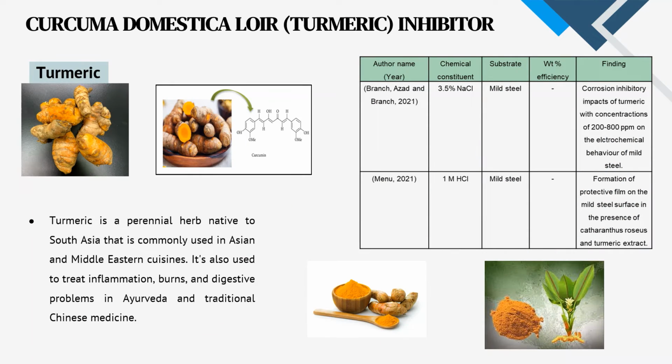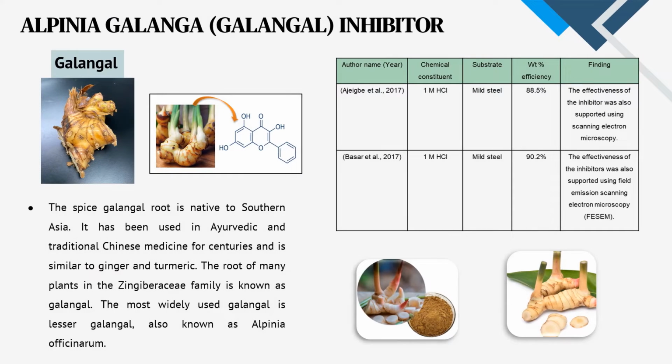This is the plant that I use for this study, which is Curcuma domestica Loir, turmeric. Turmeric is a perennial herb native to South Asia that is commonly used in Asian and Middle East cuisine. At the right table is the previous study for this plant. Next is the second plant that I use, which is Alpinia galanga, galangal. The spice galangal root is native to Southern Asia. At the right table is the previous study of this plant.